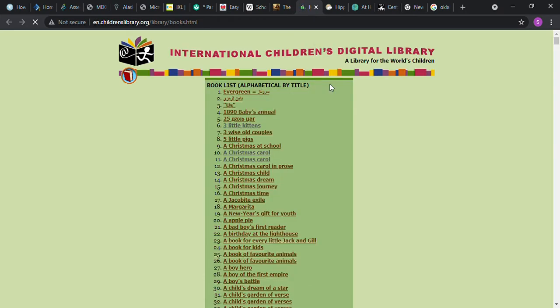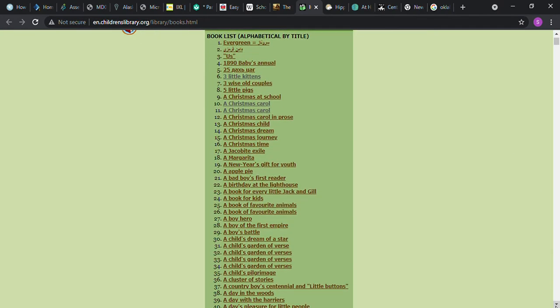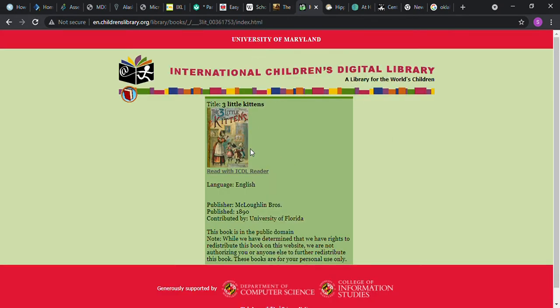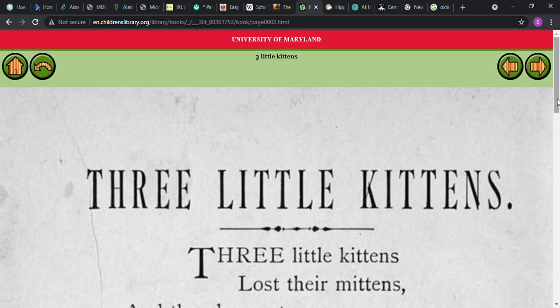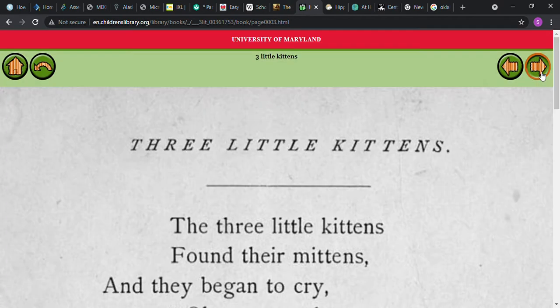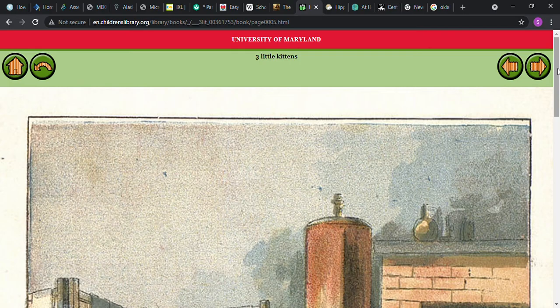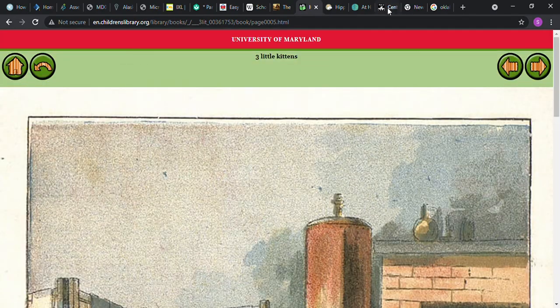This is the International Children's Digital Library, and it has like 4,000 or 5,000 books. And if it has different editions that came out, it might have all of the editions. You can click on the book, and you click how you want to read it, and there it is. You just click on the pages, and you can turn the page to the right or the left in the upper right hand corner. And I just love this because they have, like I said, thousands of books. It's an excellent website.